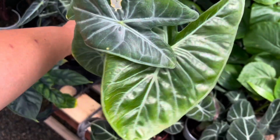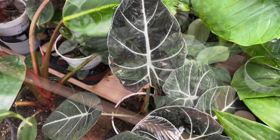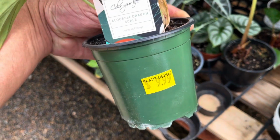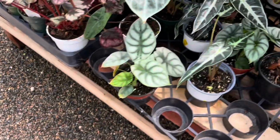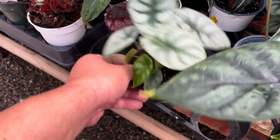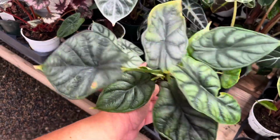Here's another. See, I love how big the leaves get. Alocasia black velvet for $19.99 for a 4-inch pot. Ooh, alocasia dragon scale. And $9.99, that is a good deal. I have to get that. And the Alocasia Silver Dragon. Wait, let's see how much the Alocasia Silver Dragon is first. $15.99. Wow, I'd say that I am walking away with a steal.